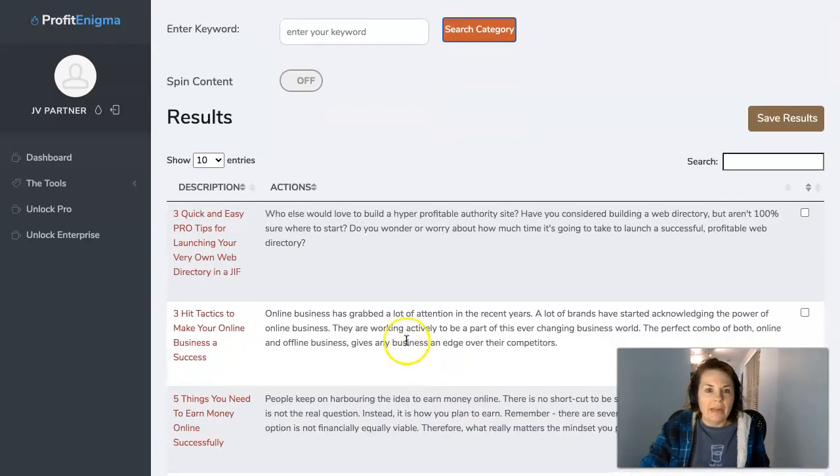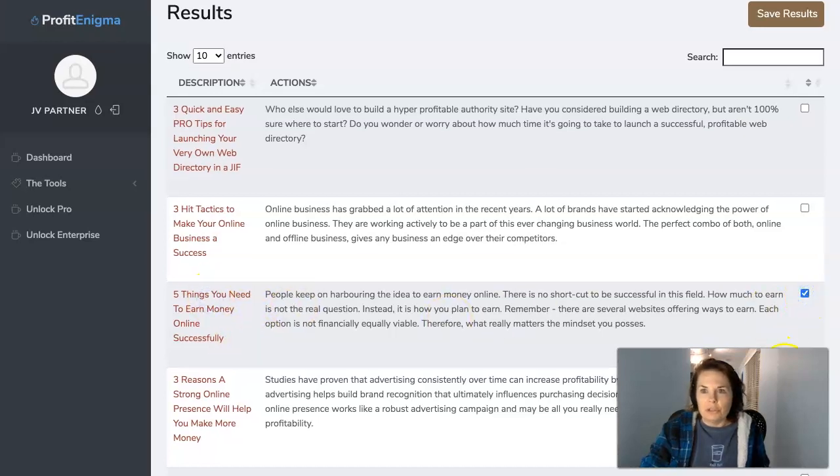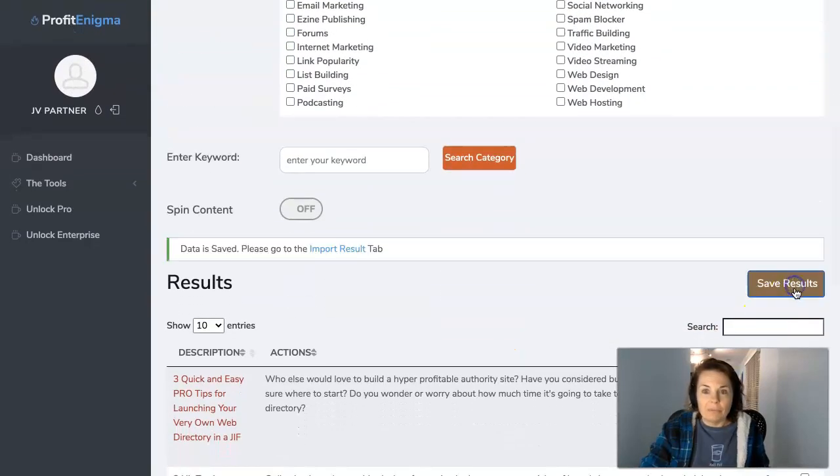Scroll down here, and these are already done-for-you content. Pro tips for launching your own web directory and GIF. 5 things you need to earn money online successfully. So that's pretty cool. We're going to choose that, and we're going to save results.